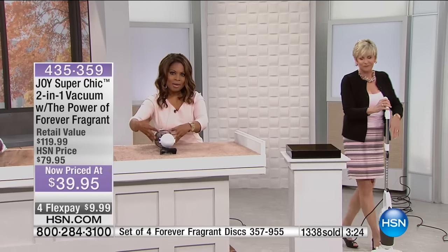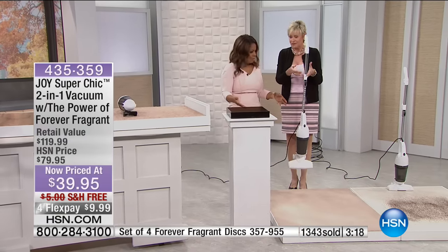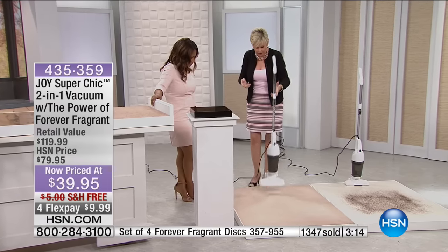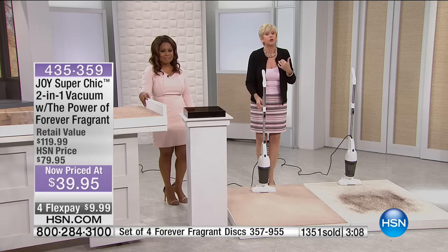So this handheld vac converts now to your stick vac. That's the genius in this. It's a super multitasker for you, and it's super lightweight. You see, I'm just holding it with one hand, one finger actually, and it'll stand up. So it's going to be in your pantry or in your cupboard or wherever, and you're going to be able to grab it right away.